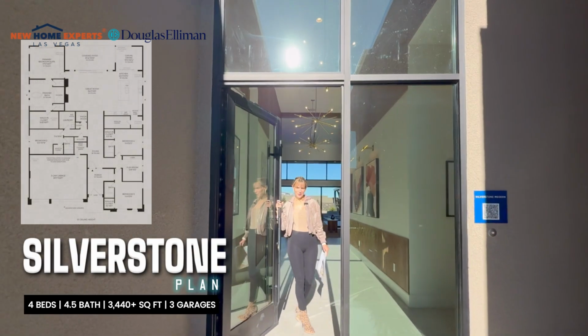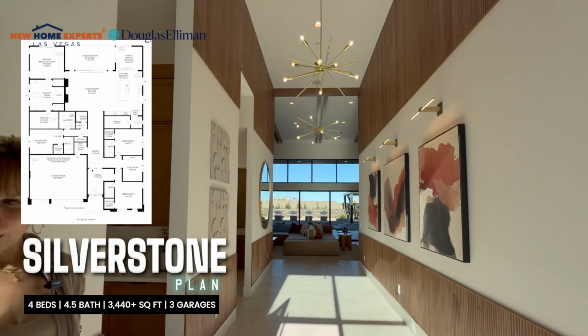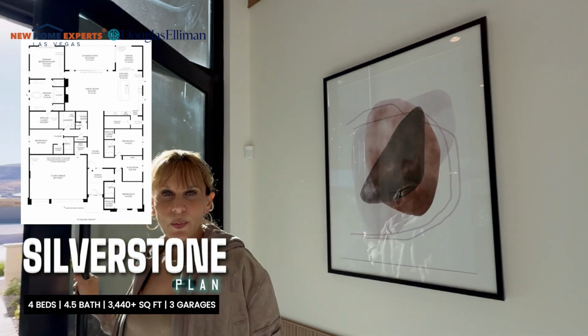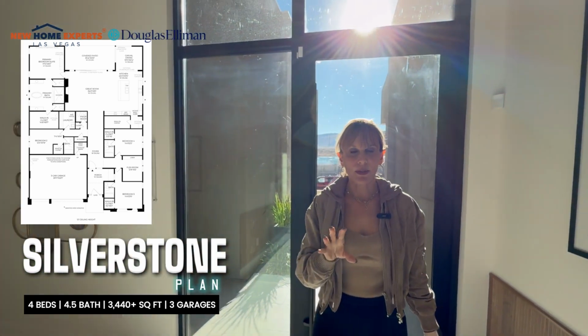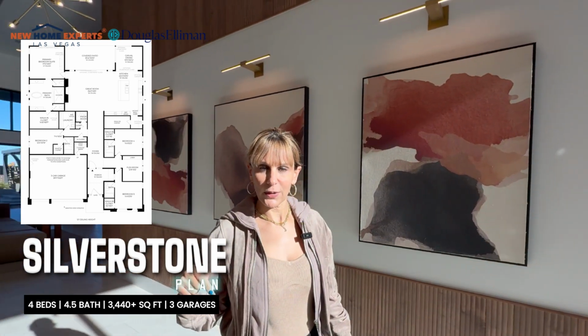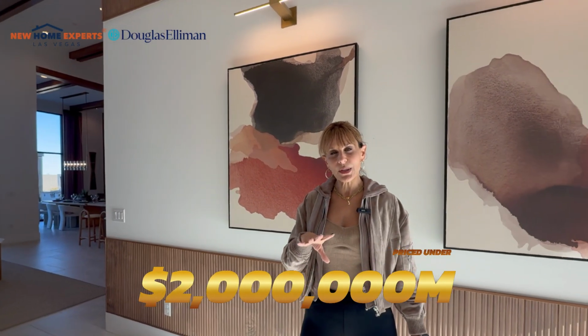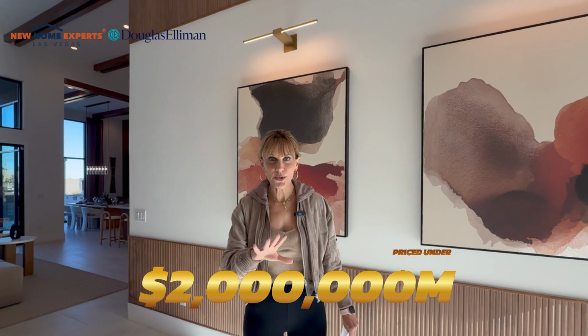Hello and welcome to the Silverstone model. This is 3,440 square feet. One of the reasons I'm going to focus in on this model to get started is they do have a floor plan, this floor plan here, that would be ready August of this year. So essentially 8 months from now, that would be completed August of 2025. It will be priced just under $2 million, and you'd still have an opportunity to pick out your hard surfaces.